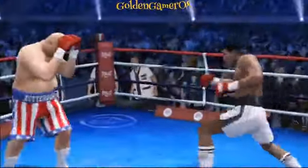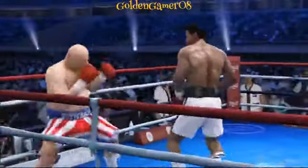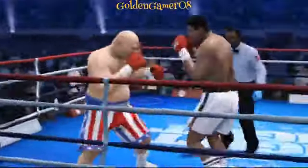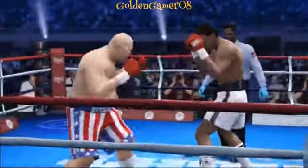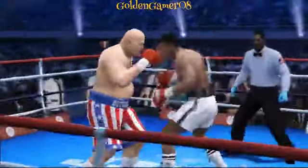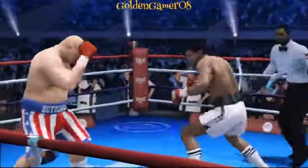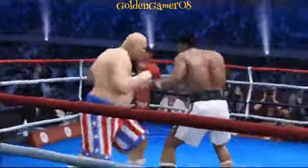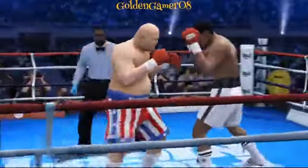Phenomenal pace being set here. They are burning it up early on. Let's find out who's in better shape. We're going to see. Hits him in the mug with the right.